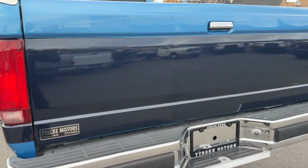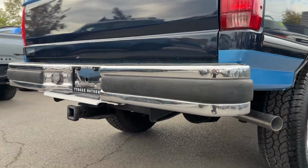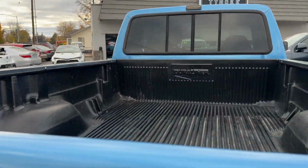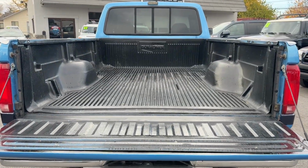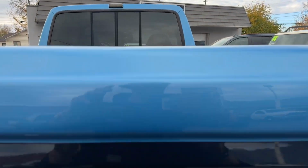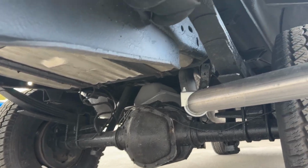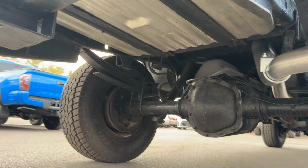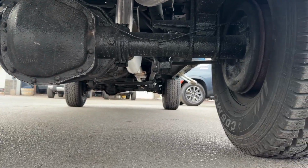Factory tow package. See even the tailgate, just how clean the tailgate, the rear bumper, everything on this truck is. Drop-in bed liner, the bed's in good shape, and pretty dang clean underneath. Obviously it's a 93, so it's not brand new, but it's pretty clean. It's been undercoated. But overall, it's very, very nice.